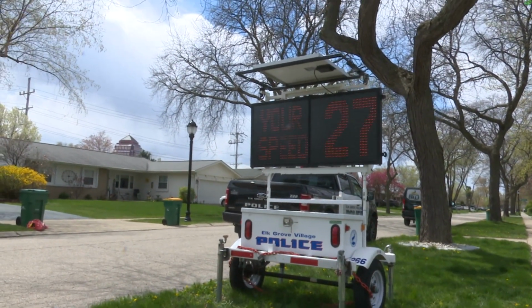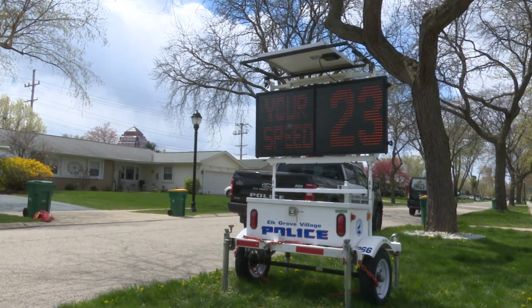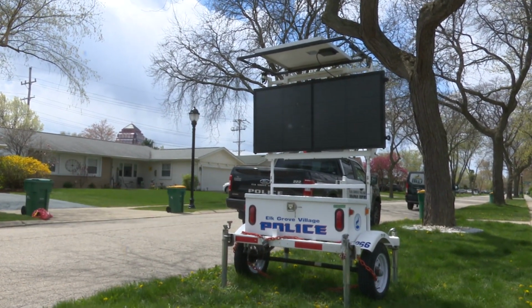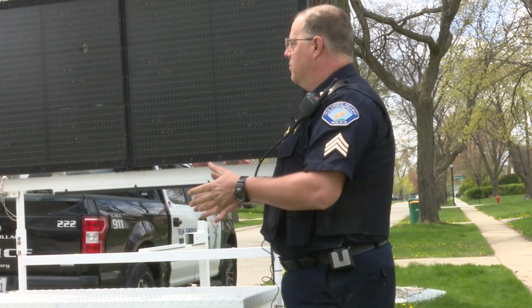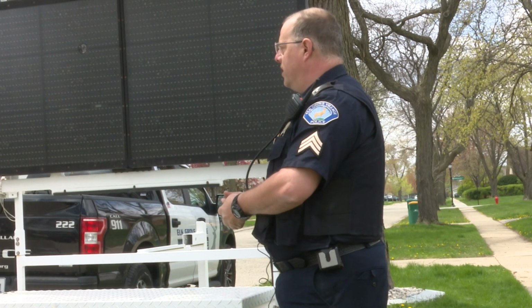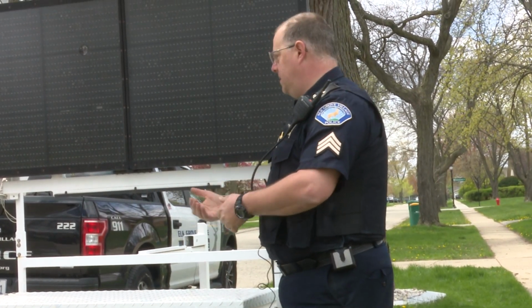So by analyzing all the data, we can look at specific days of the week and specific times of the day when we see if we have a problem on the roadway with people speeding. And that way, when we send our officers out here to do directed enforcement, we can use them more efficiently and effectively, knowing that we only have to be out here for a specific time on that day to catch the people that are repeatedly speeding down the road.